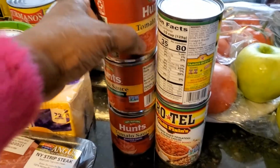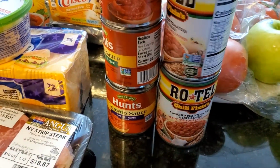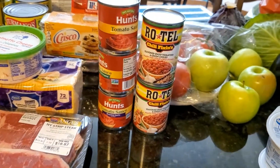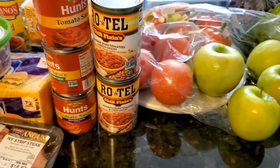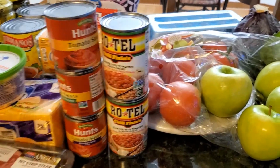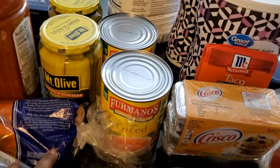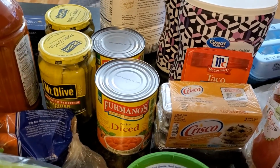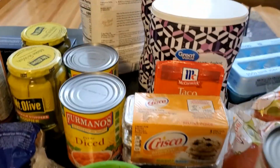I also needed some tomato sauce. And tomatoes are one of those things that every time I go to the grocery store, I come home with several cans of tomatoes in one form or another. But I've got chili tomatoes with the green chilies, I've got just the regular tomato sauce, as well as the diced tomatoes here that I can throw into just about anything. Soup, pasta, whatever, and I can come out with a great meal.